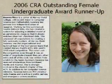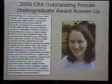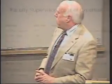And this past year, we had an undergraduate woman who was the runner-up, which is basically second place, in the CRA, Computing Research Association, undergraduate award. There's one award given to a woman and one award given to a man, and then there's a runner-up in each of those categories. She happens also to have been one of the members of the robotics team you might recognize. So we're quite proud of her.